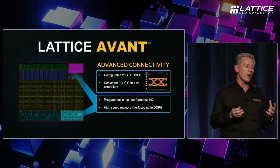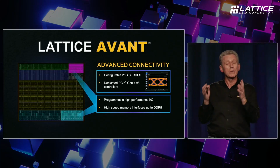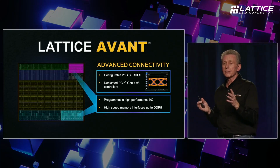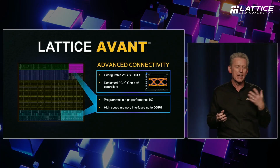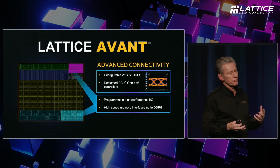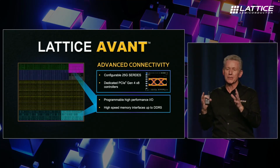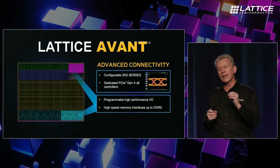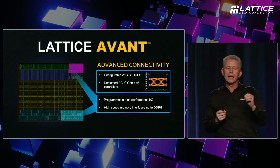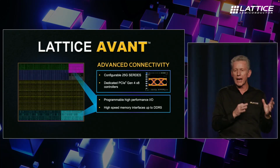Now, today's systems also need very high bandwidth, high performance, low latency interfaces to external memory. You've got to feed the beast. You've got to keep pouring data into the device to keep the system level performance going. In order to facilitate customers building these high-speed interfaces to external memory, we have very high performance I/O and dedicated logic for building high-speed connections to external memory.